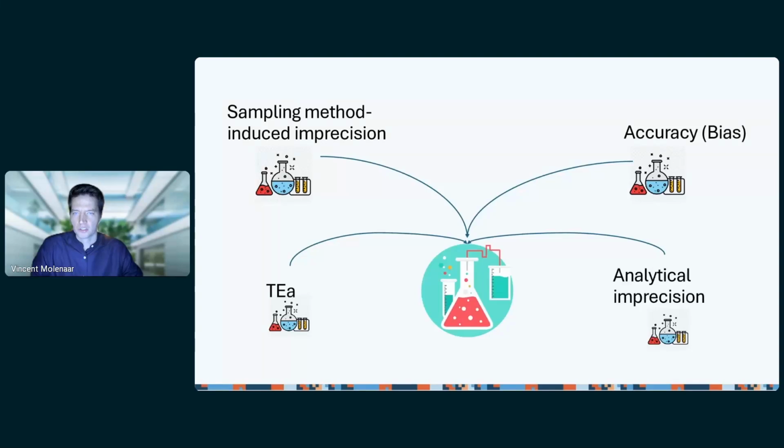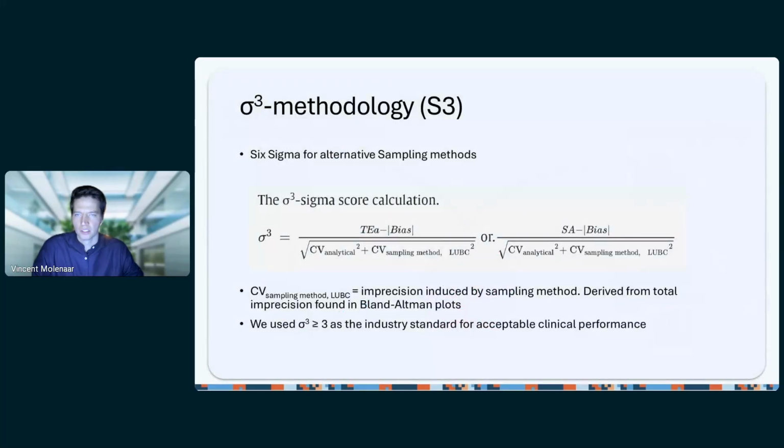So this is what we tried to do. We tried to include sampling method induced imprecision, the accuracy or bias, analytical imprecision, and the TEA, the total error allowable, all into one equation. And that's what you can find over here. Here you can see the new equation that we made for the S3 methodology.